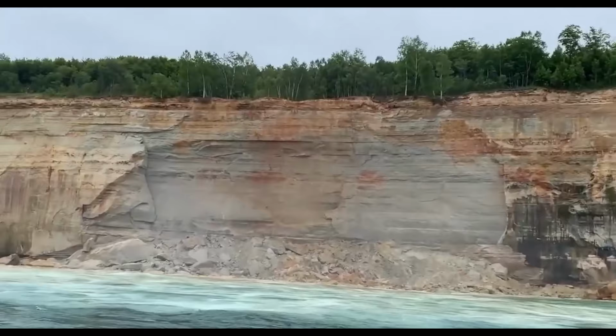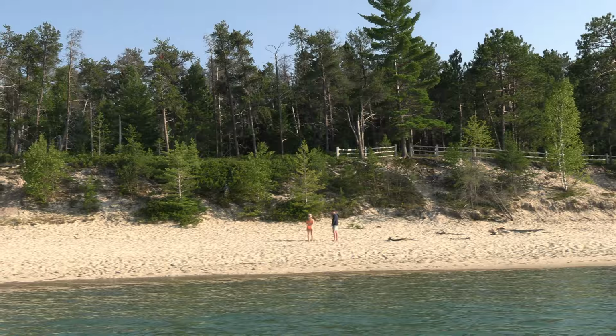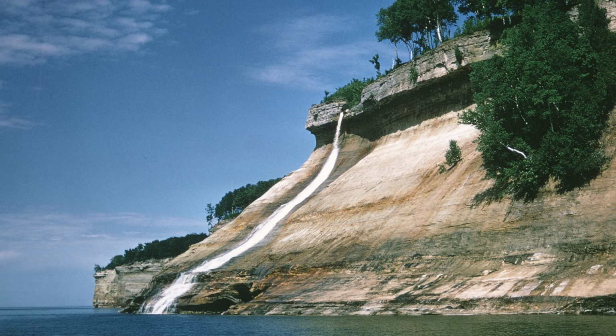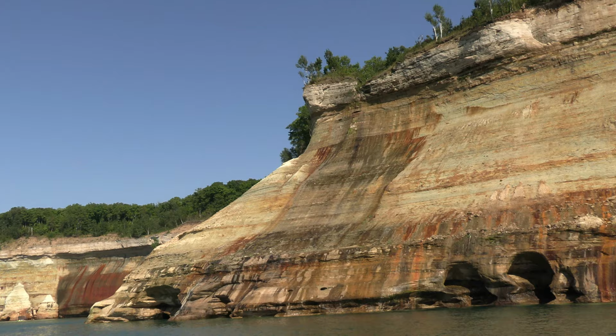They continue to create the beauty of this shoreline. Near Miner's Rock is Miner's Beach. This sandy beach is nearly a mile long. Elliott Falls can be seen on the eastern end. Bridal Veil Falls can be seen in the spring. In summer, it often slows to a trickle. When active, it is Michigan's tallest waterfall.